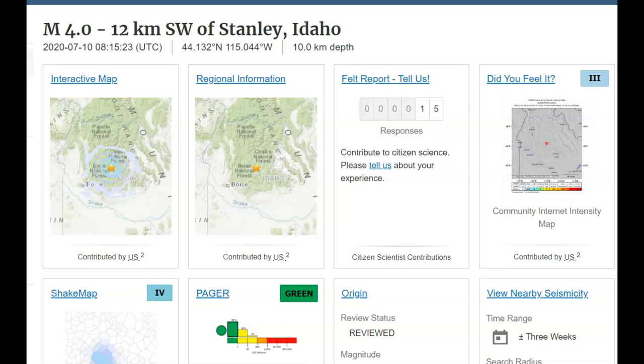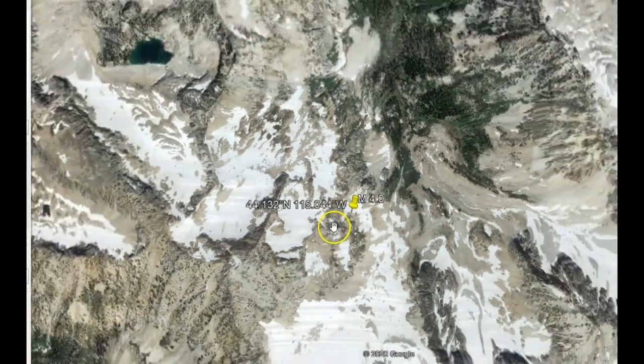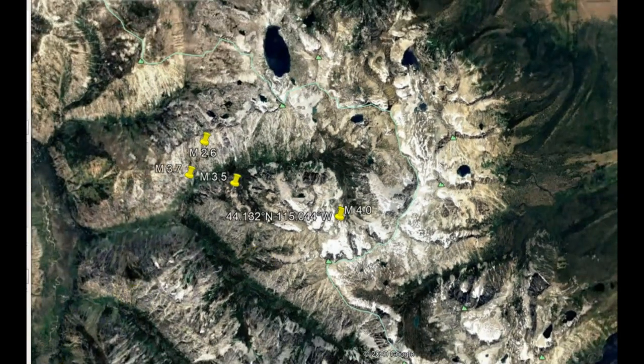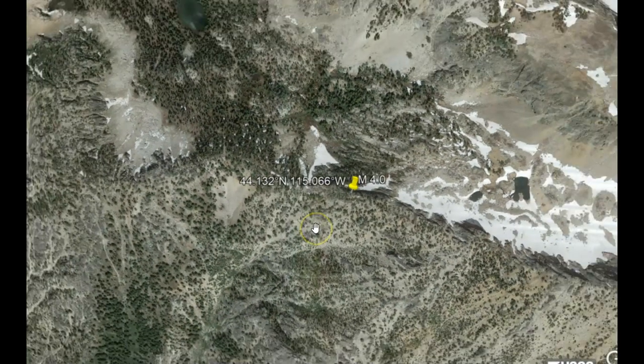Also yesterday, there was another 4.0 earthquake, 10 kilometers in depth. They often put 10 kilometers when they're not exactly sure. 15 people reported feeling that earthquake. Here is the location of that one 4.0. And then the other one, close to that same location.